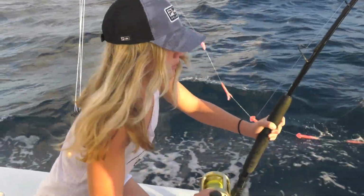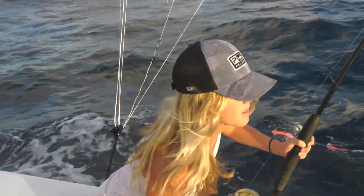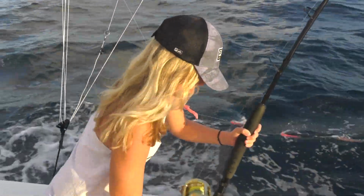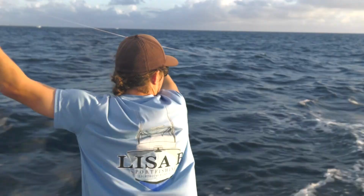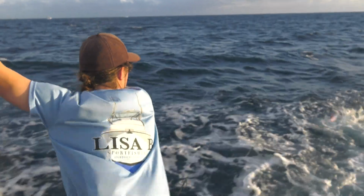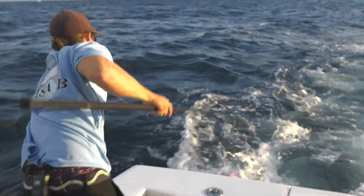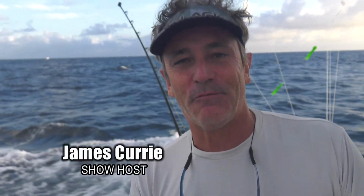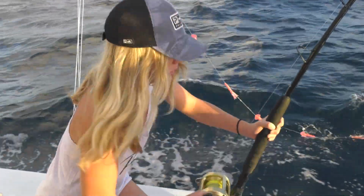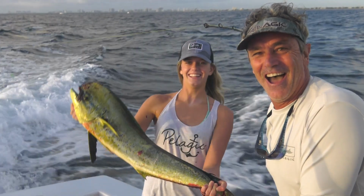Come on, buddy. Woo! Here we go, baby. Oh, it's a mahi. Woo! Okay, easy, stop reeling. Oh yeah, Ella. Wow, what a surprise. We came out here wahoo fishing and we're thinking we're getting a wahoo and we got a beautiful dolphin. You never know what you're gonna find out here.